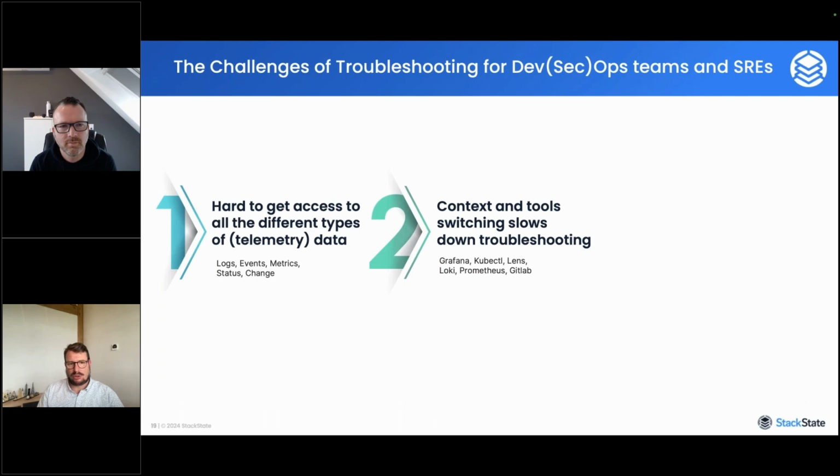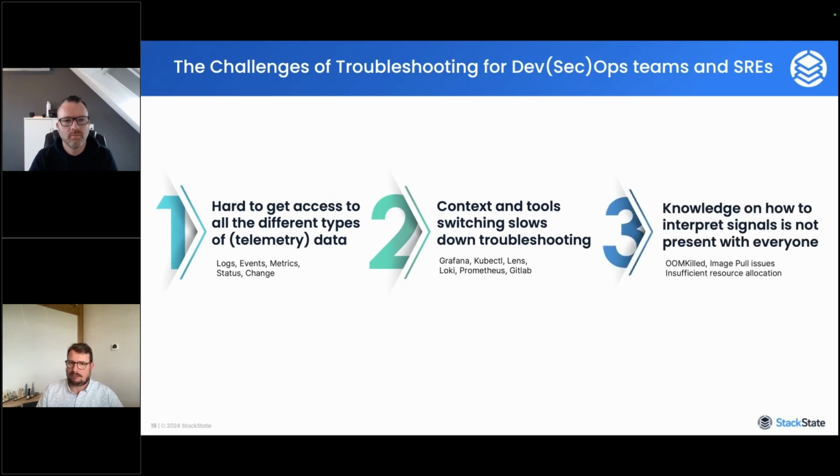And in the end, you just do not want to get lots of alerts. You want to have that context, similar to what Stephen just shared. You just want to see how everything is impacted, what's the cause of it, and what all the signals related are, and at which time it was.